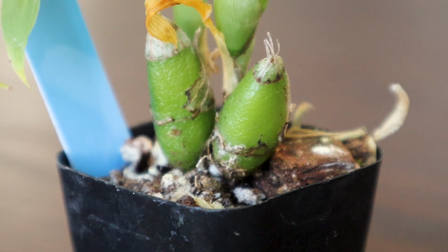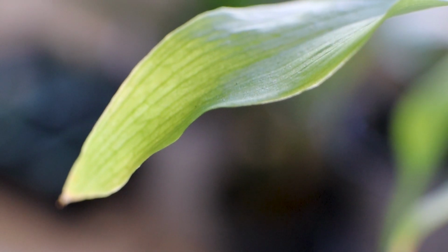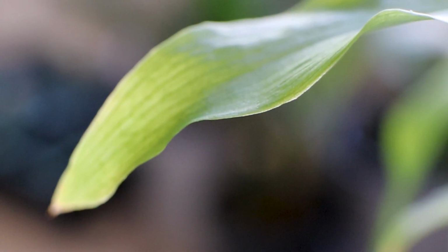The Chysis is a semi-deciduous orchid, which means it loses its leaves, but not annually. It has a culture similar to the catasetum, so I'm going to treat it that way and see how it goes through dormancy.